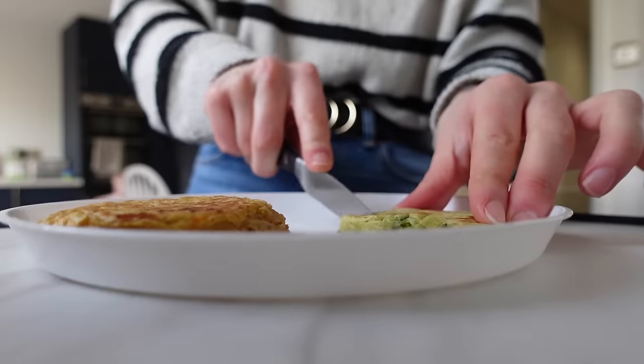Sometimes we do a little bit of peanut butter on toast with maybe banana or something, but anything solid that she can pick up and put into her mouth is an absolute winner. Anything on a spoon, not so much.